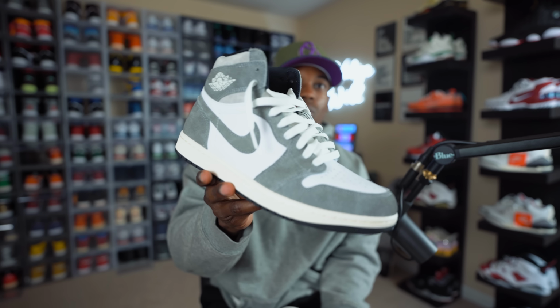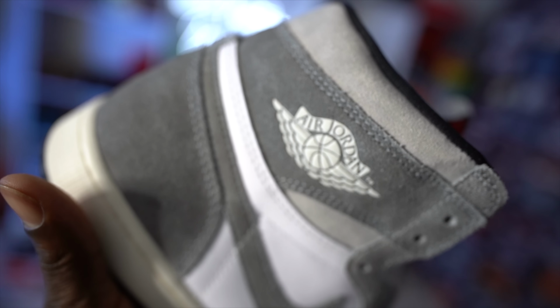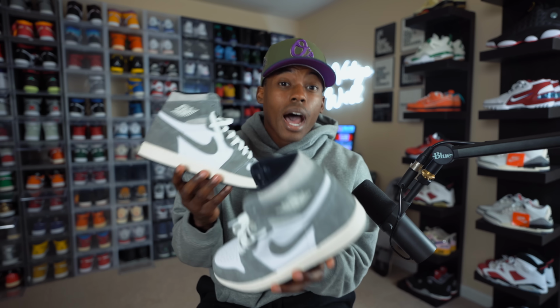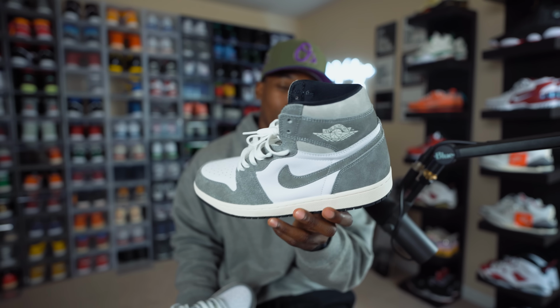And then we have another early pair right here. The Washed Heritage is another dope colorway. And real quick, you guys let me know down below in the comment section if you will be grabbing these. Because when I first showed these on the channel, I'm telling y'all, people were like, I'm passing, they're trash, Jordan Brand dropping too many colorways. But I want to see your thoughts, opinions, and honest reaction to the upcoming releases we are getting from Jordan Brand.